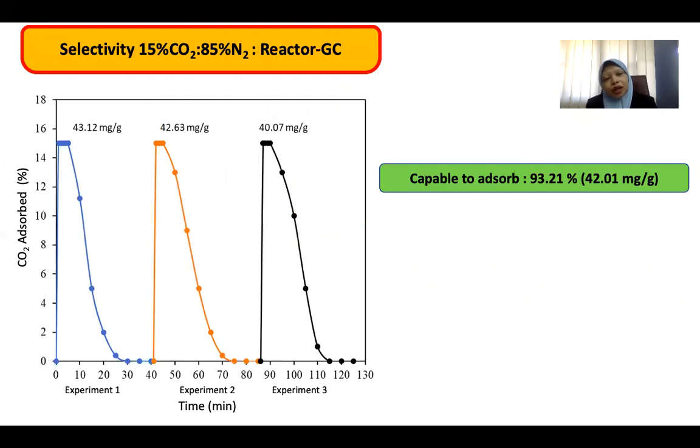Previously it was 100% carbon dioxide or 100% nitrogen, but then we used a mixture to check the selectivity: 15% carbon dioxide mixed with 85% nitrogen inside the reactor connected to GC. We found out that over three experiments, our adsorbent can absorb carbon dioxide above 40 milligram per gram, so it's capable of absorbing around 90% of its capacity. The highest is 91 only for 100% carbon dioxide, but when it's a mixture, there will be competition between carbon dioxide and nitrogen. However, it still can absorb more than 93%.